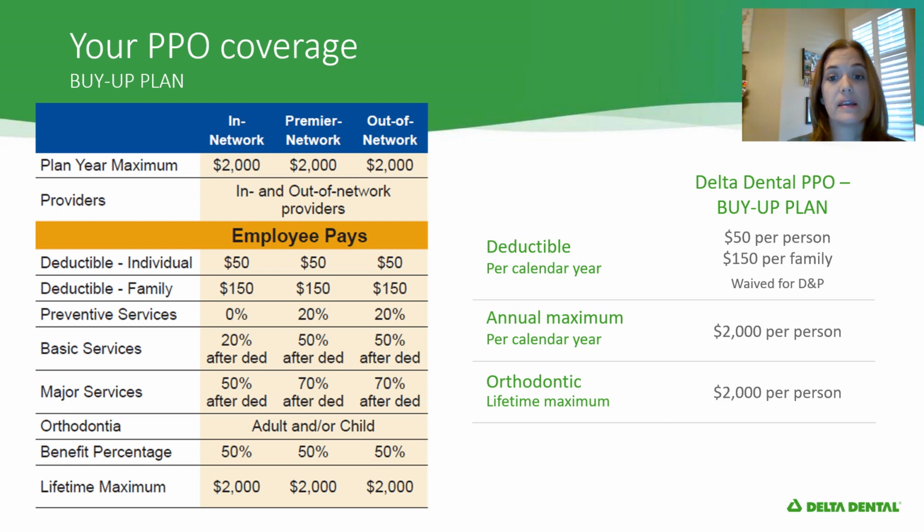On the buy-up plan, the annual maximum is going to be $2,000 per person, and the orthodontic lifetime maximum is going to be $2,000 per person on the plan.